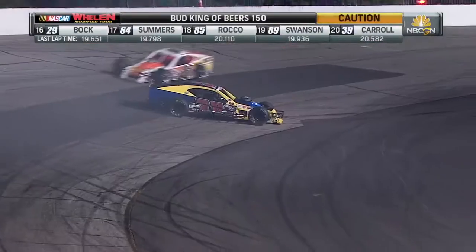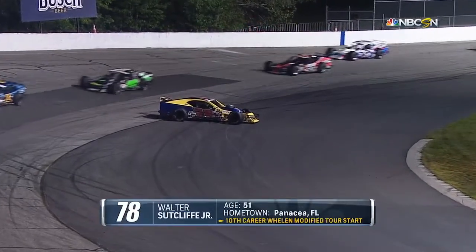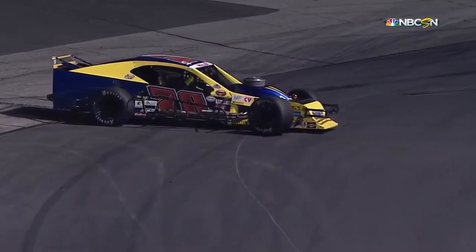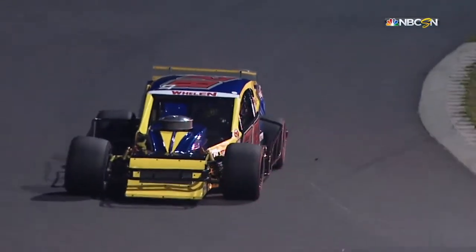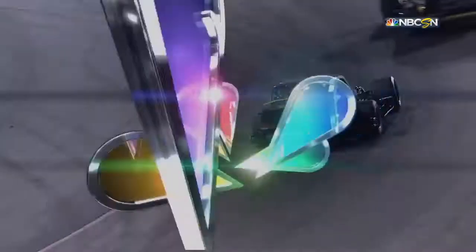Here comes a caution here. Looks like this one is going to be for Walter Sutcliffe in the 78. So this is the story here, that we're about halfway into the race. Is it too early to pit? I'm not sure. This is kind of a gamble. If a lot of guys pit here and some guys don't, they can hold on to another caution. They're definitely going to have the advantage.